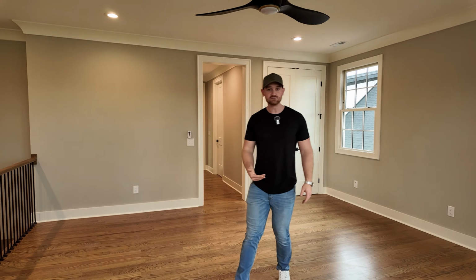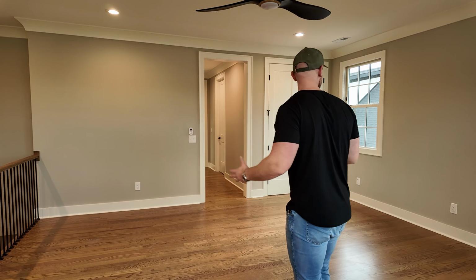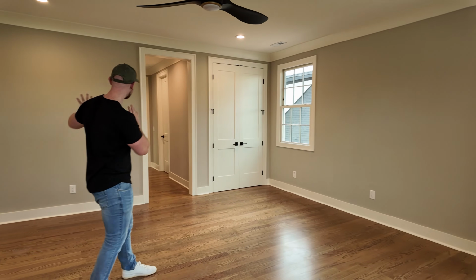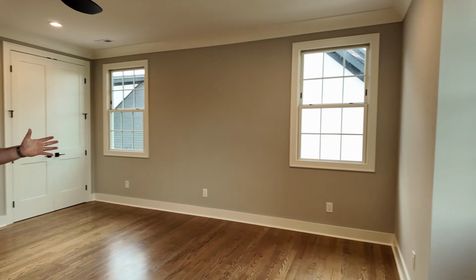What I would probably use this for is either a TV room where you hang up a TV, probably right here, or right here, or right there. All kind of just depends. You could either do that, or I've seen people make this an office too. This actually makes a really nice office space.